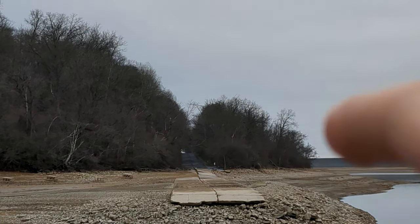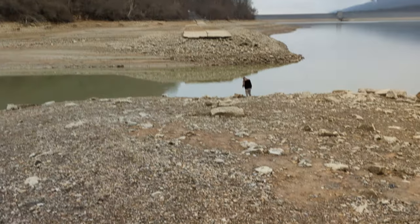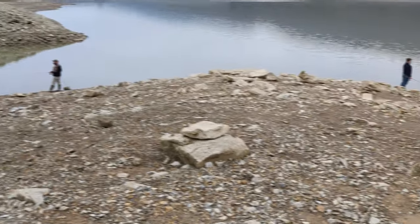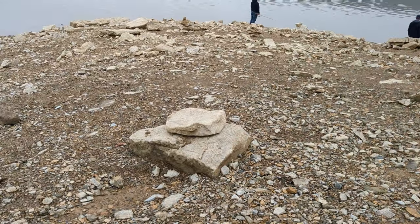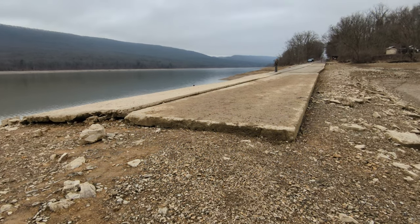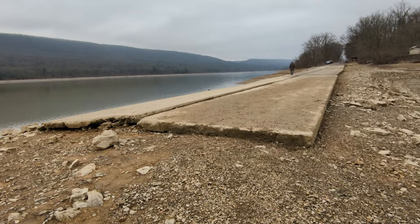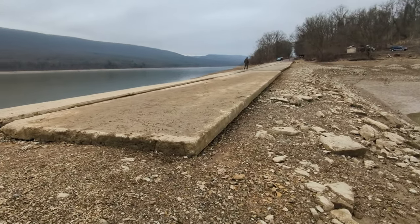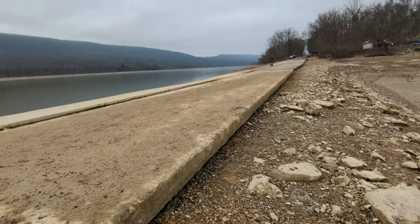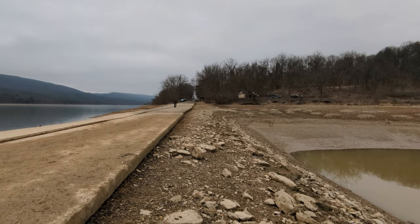So that's facing Blanchard and Beach Creek. And that's facing Howard.